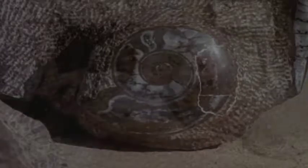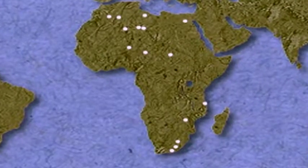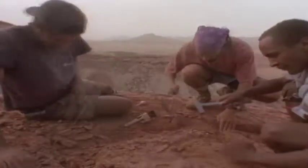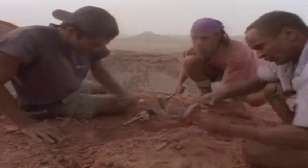Fossils are the remains of things that were once alive. Scattered across every continent, they teach us about the history of the Earth and provide evidence supporting the evolution of life. But finding a fossil isn't easy. As paleontologist Robert Bakker explains, it requires a trained eye.